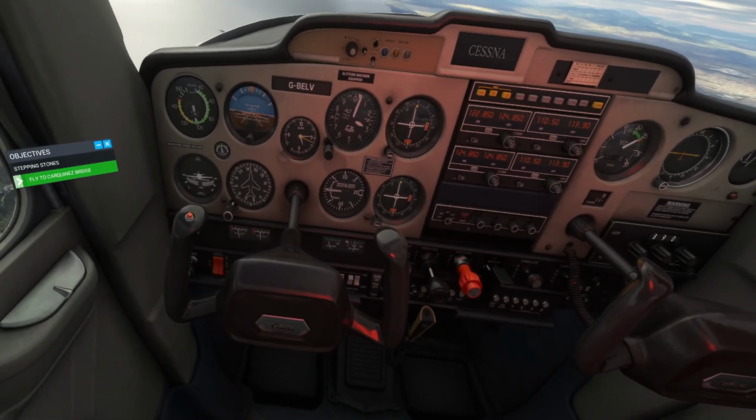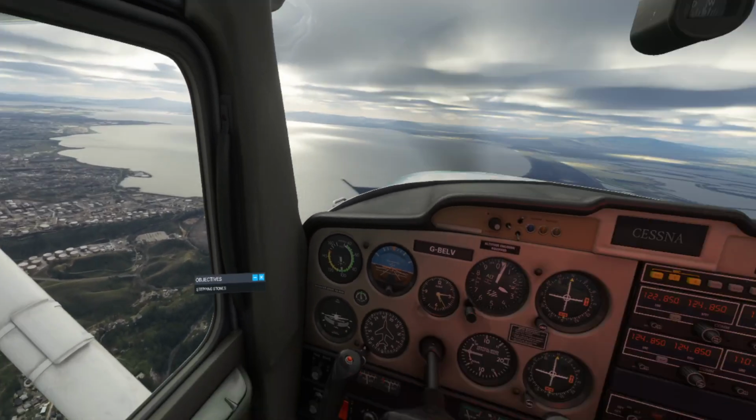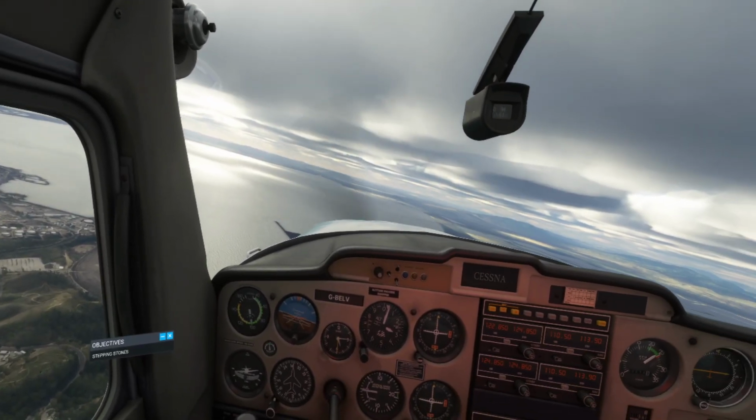To our left we can now see our next stepping stone, Point San Pablo, where the land juts out from Richmond, the second strip of land. Turn us to the left and take us to Point San Pablo.